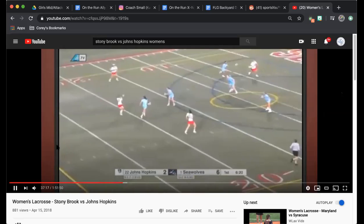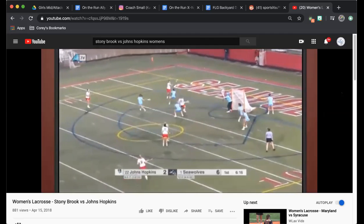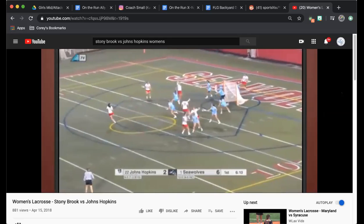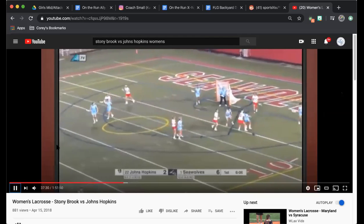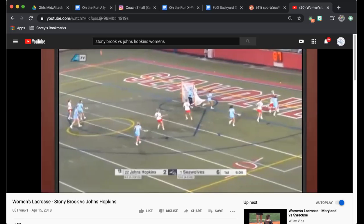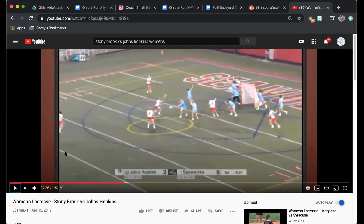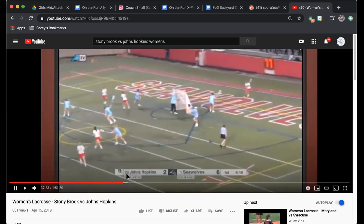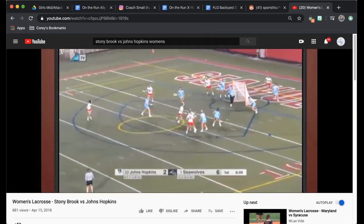All right, Allie pushes the ball in transition. All right, they get it down the side. All right, and now Stony Brook has the ball. All right, so that was a great look to the back pipe, which rings it off the crossbar, it looks like. Okay, let's go back here for a second. I want to talk about this. All right, so there's that look inside, shot off the crossbar.